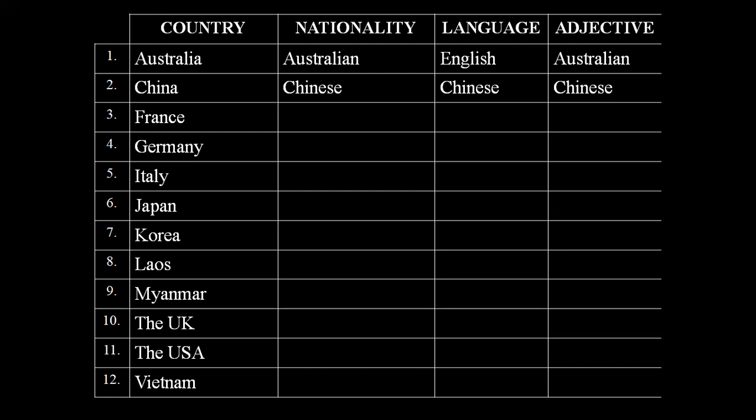Okay, now China is a nationality of Chinese. The adjective is Chinese, Chinese people. Next one, France. Nationality, so they are French. The language is French and the adjective is French. Germany, so German. Italy, Italian. For the language, they use Italian. The adjective is Italian people. For Japan, the nationality is Japanese. Language is Japanese. Adjective is Japanese.